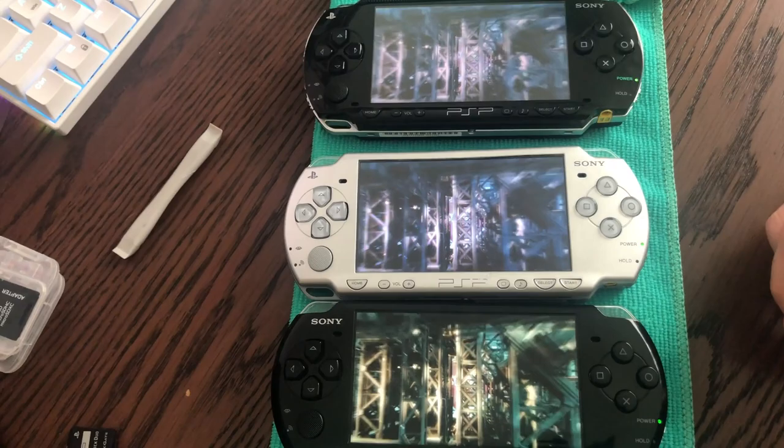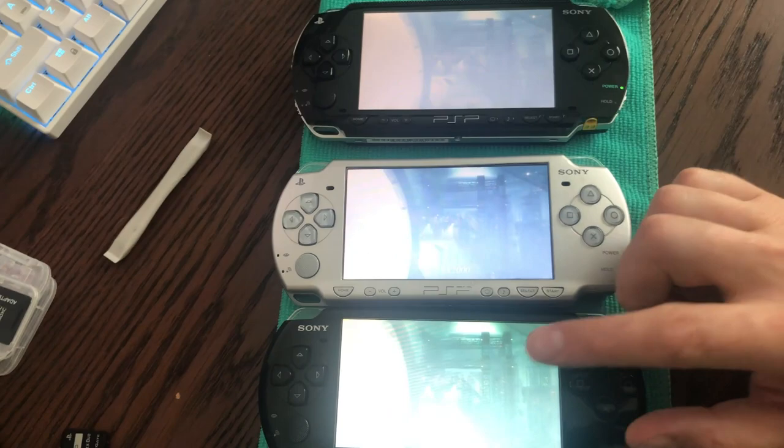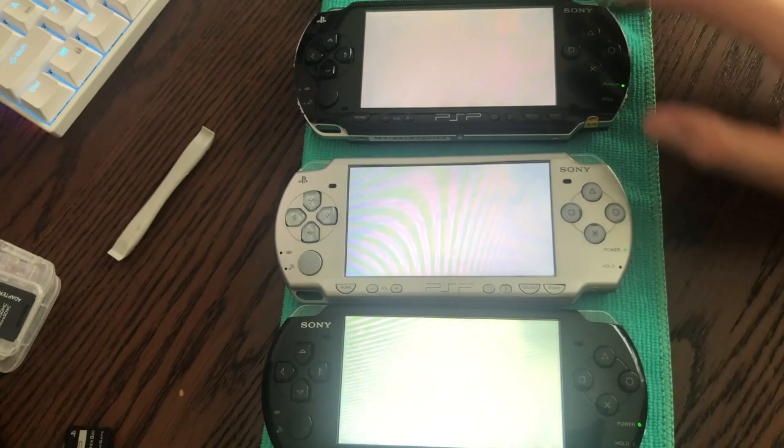One other thing you will notice is there's a difference in, I guess I'd say, color temperature. The 3000 has a little bit of a yellowish, orangish hue. The 2000 more of a blue, and I found the 1000 is a little bit more neutral, but you guys can be the judge.